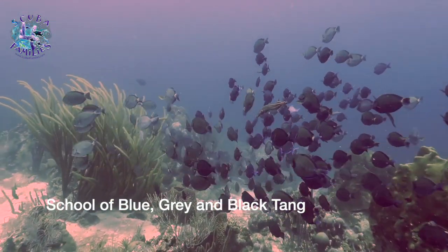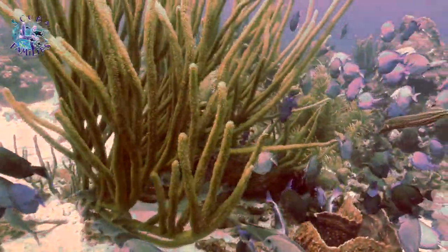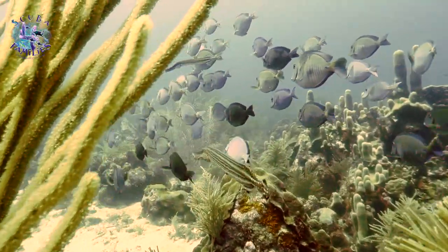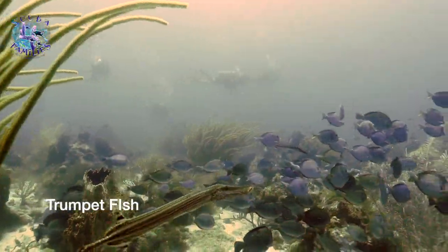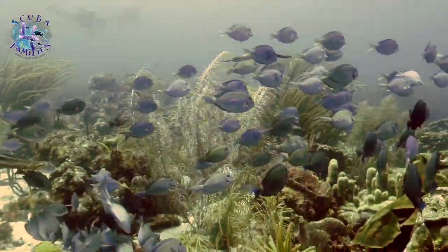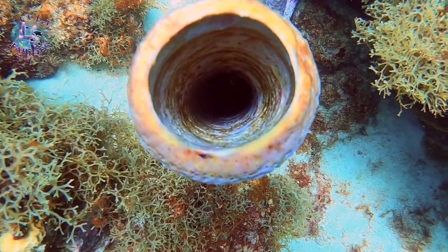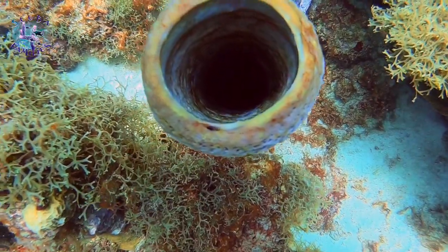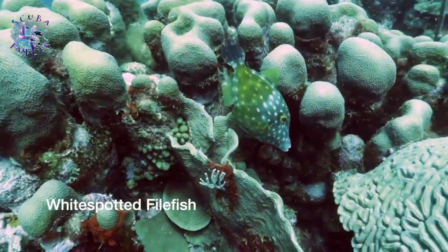Then we went into the Mushroom Forest dive site and amazing schools of tangs. Here's a big trumpet fish caught in the middle of the school of tangs. I love the style of trumpets because I play one. Just being able to spot the different creatures on this dive site. Huge tube coral formations were stunning.